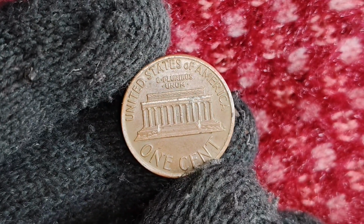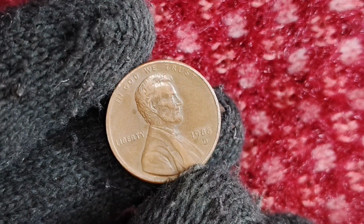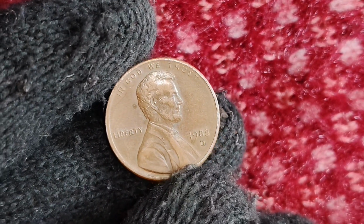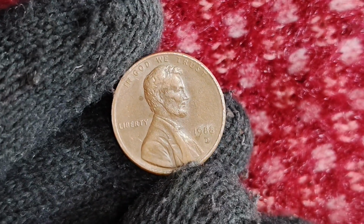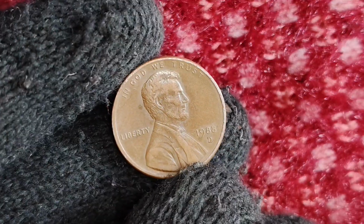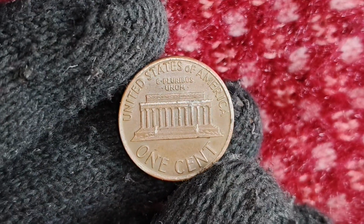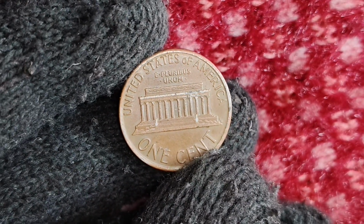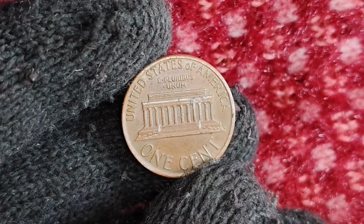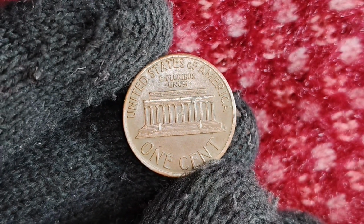You might be asking, what makes these pennies worth so much? Well, it's all about the condition, unique characteristics, and a few special errors. Let's break it down. First, the standard 1988 D penny, in average circulated condition, is worth only its face value, 1 cent. But that's not what we're focusing on today. Some 1988 D pennies have been discovered with rare and unusual features that make them valuable.